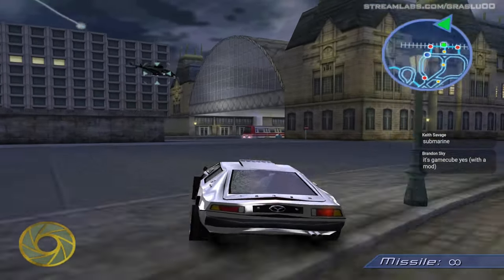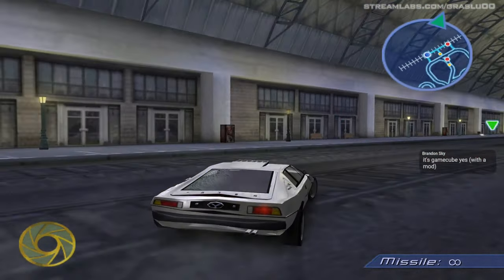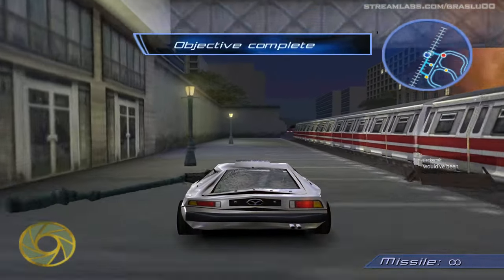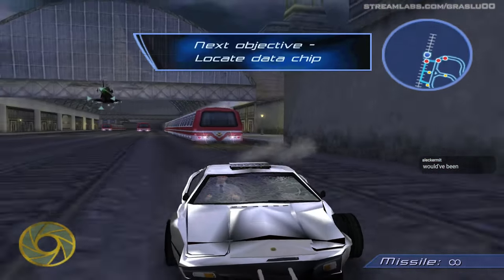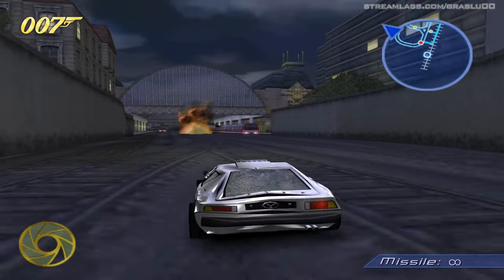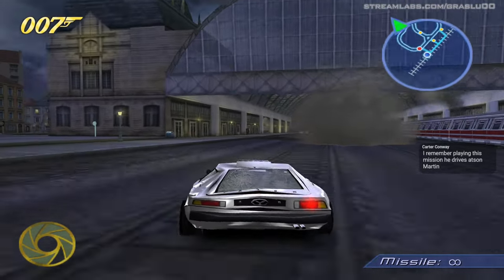Precious little time. Well done, 007. Now go find that chip. You have little time before Malprave's men get to it.